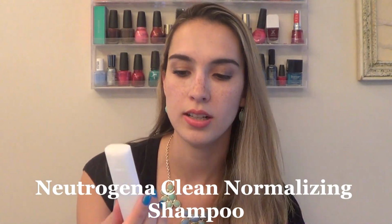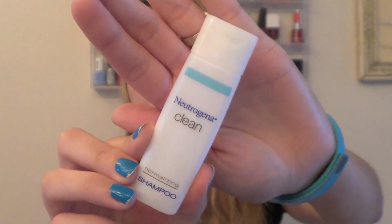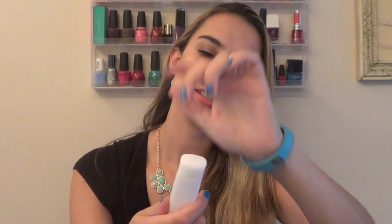This next one is another shampoo. This is the Neutrogena Clean Normalizing shampoo. So it looks like this. I don't know what the word normalizing necessarily means, but I feel like this got all the gunk out of my hair. It really stripped my hair down just to the bare bones, but I did enjoy it. I probably wouldn't purchase it, it isn't like an everyday shampoo for me, but it did do a good job at cleansing my hair.